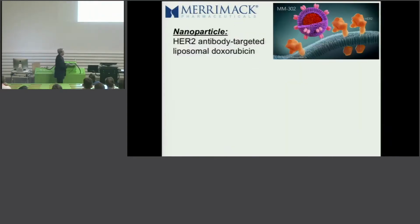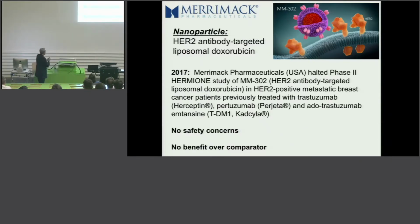So here's the only case of a targeted nanoparticle, and it's Merrimack Pharmaceuticals in Boston, in which they took a liposomal formulation of doxorubicin, shown in red here with the liposome in purple, and then put the Herceptin anti-breast tumor antibody on the surface. Logical concept, clever concept, reported in the literature many, many times. 2017, Merrimack Pharmaceuticals halts phase 2 study of their HER2 antibody-targeted liposomal doxorubicin. There were no safety concerns, so toxicity was not an issue, but there was no benefit over the comparator, which was Doxil, untargeted, and Herceptin antibody, no liposome. So they couldn't show any benefit against the 2 products that were already out there.